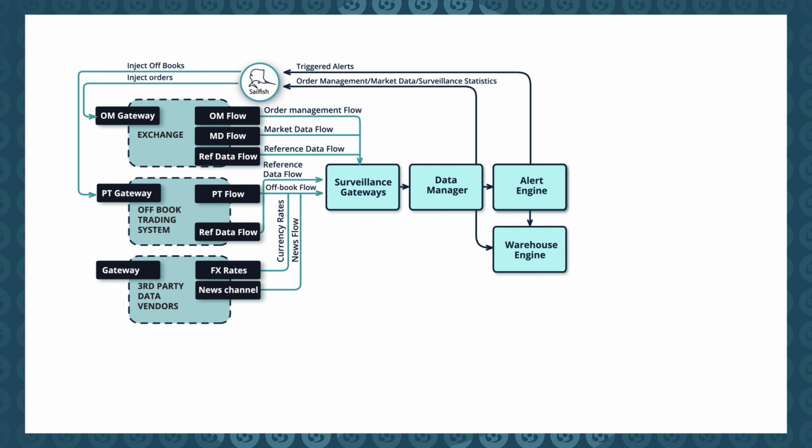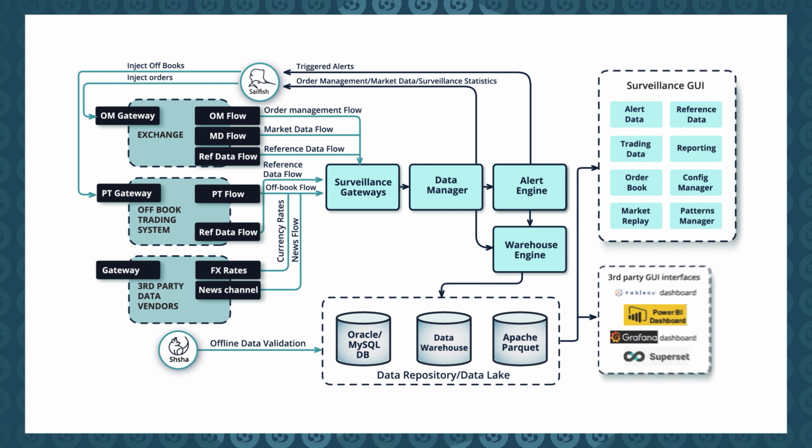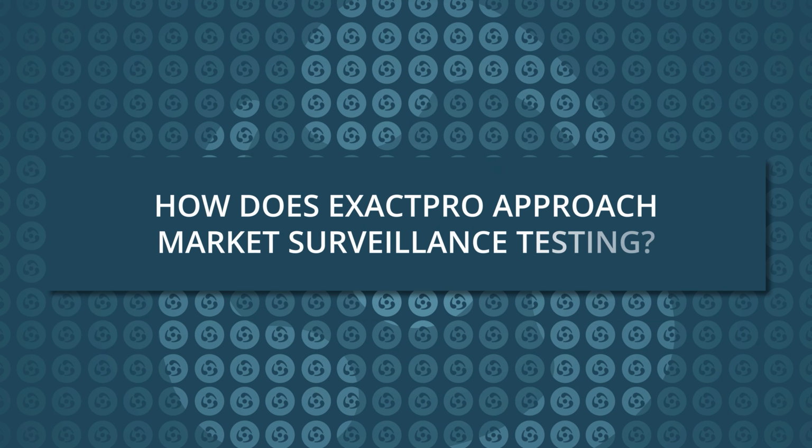It may also include a data enrichment module to produce internally calculated statistics, and may also include an analytics module, a real-time and offline alerting engine to detect abusive market behavior and generate rules-based alerts, and may also incorporate machine learning and data mining, and data repositories to store structured and unstructured data. These systems are then generally linked to a GUI that displays alerts, a real-time monitoring dashboard, and market replays that can integrate third-party dashboards.